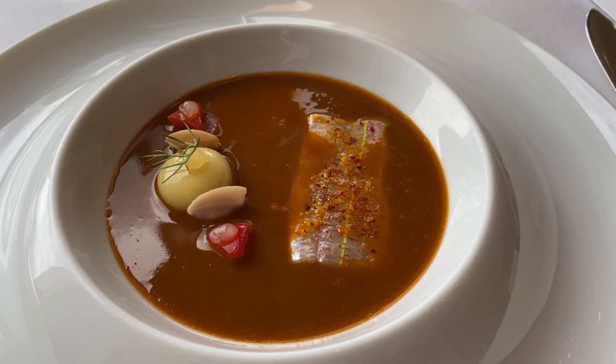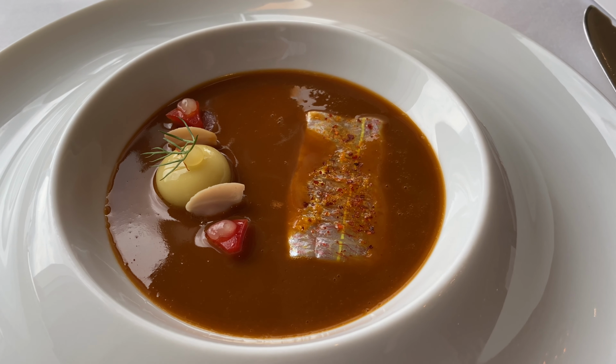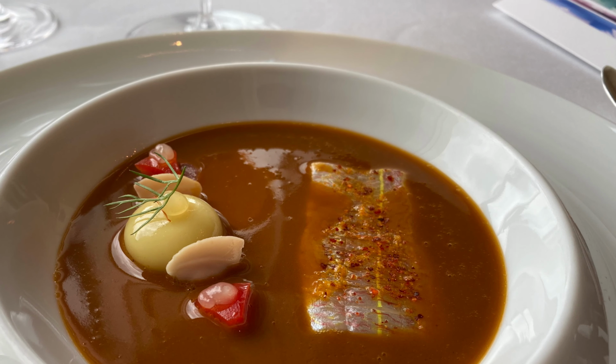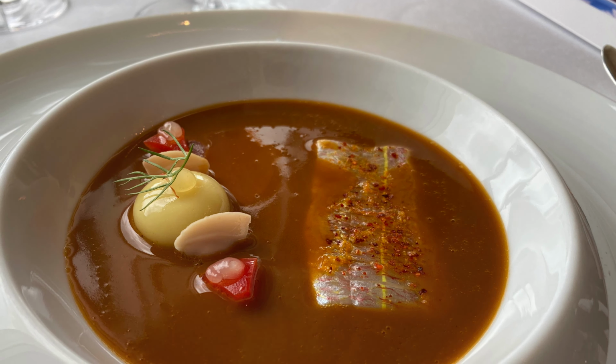For me, it tastes like lobster soup, but with a much stronger savory flavor. The fish and other ingredients such as mashed potatoes in this soup are also the highlight of this soup.